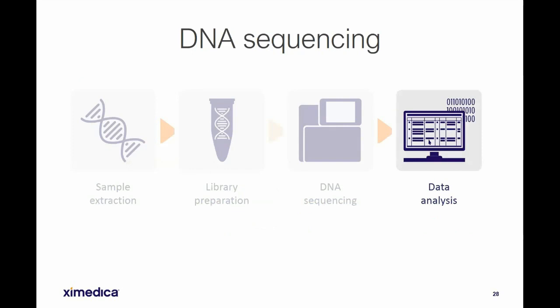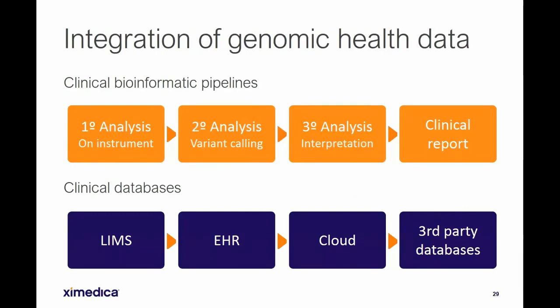The last step in the NGS process is the data analysis. Currently, the bioinformatic pipeline for genomic data starts with primary on instrument, secondary is variant calling, interpretation, and then results via a clinical report. So how do we integrate this valuable clinical genomic data into an established healthcare information system? So some general needs include data storage. You're going to have large gigabytes of data that's generated. Data processing, you need some significant compute power to support the bioinformatic pipelines.